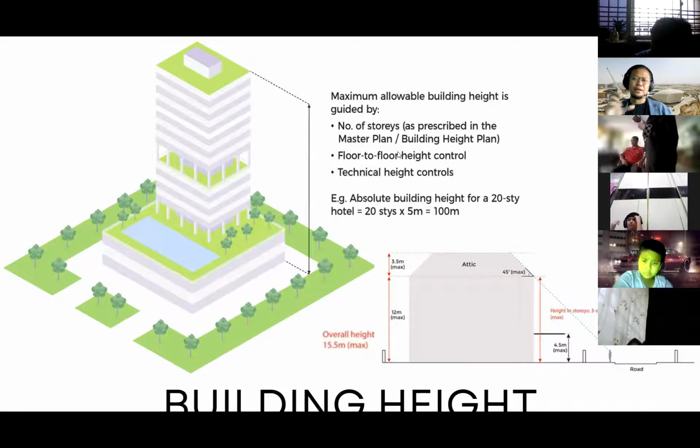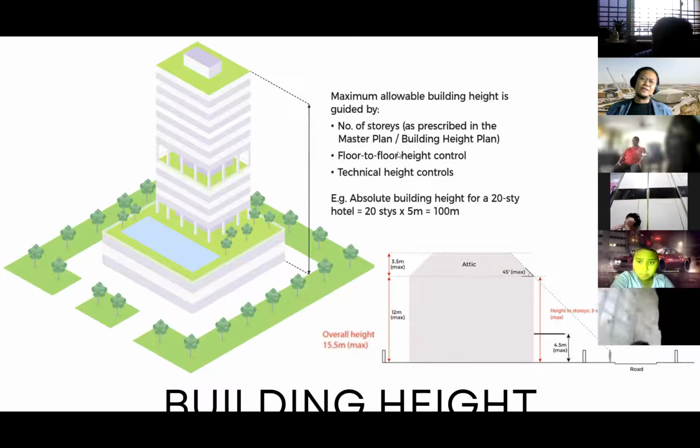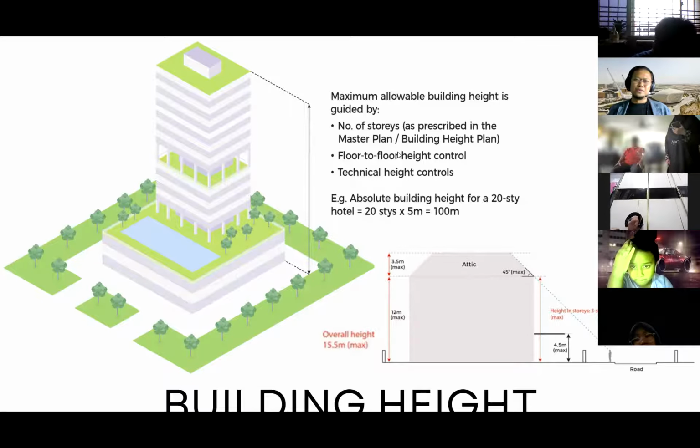If you do not control this, then developers can anyhow build the floor to floor height. In the end, you're going to have an office with a low ceiling, and you don't feel comfortable working in an office with a low ceiling. That's why we need to determine this. The number of stories is determined by plot ratio and also by the floor to floor height.